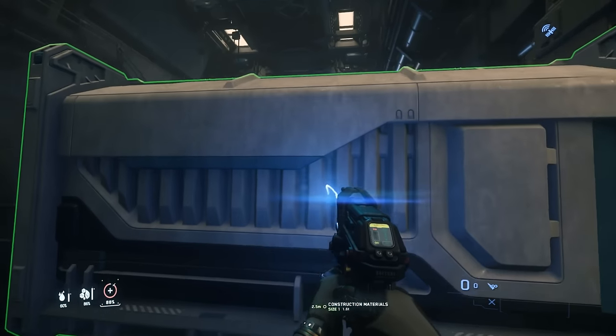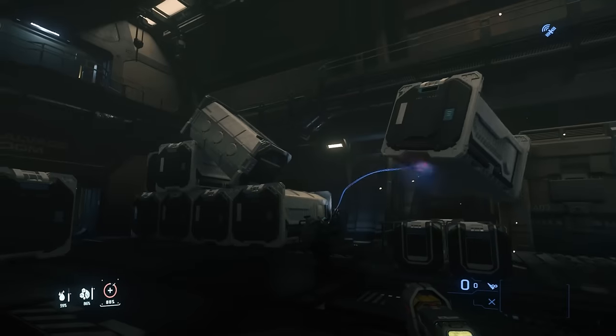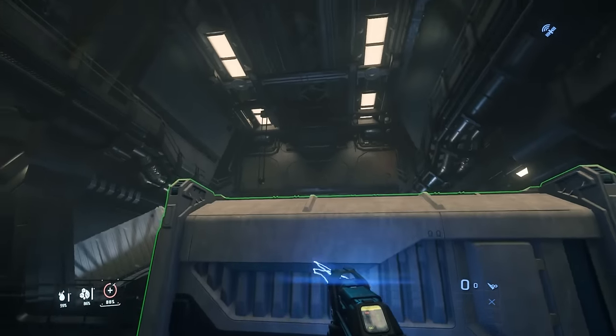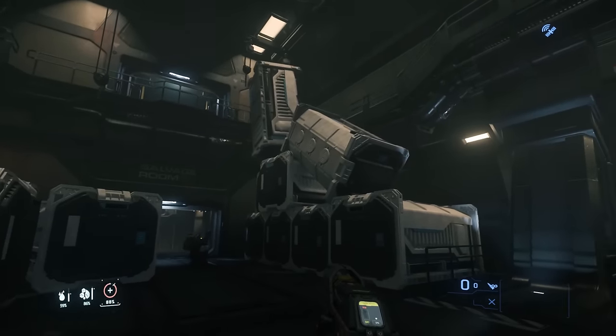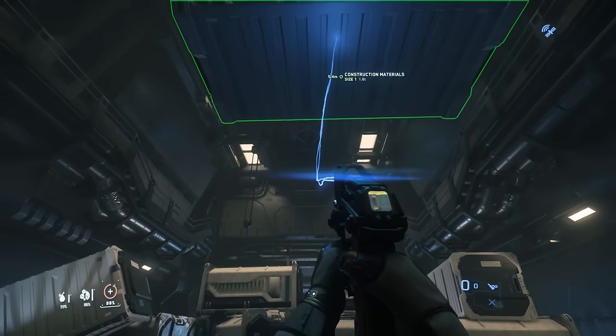Like, that looks safe, right? That's okay. That looks good. Hey, you could build a ramp up to the walkway a bit. Vlas is making art in the corner. Interesting. It's important to let your creativity speak.